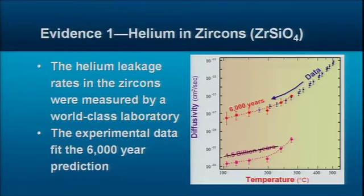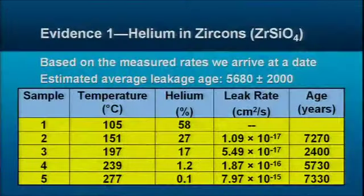And the experimental data verified the 6,000 year prediction and totally annihilated the 1.5 billion year prediction. Isn't that incredible? And when you take the individual samples with the amount of helium left and do a calculation of the age from the leakage rate, the average was around 6,000 years. And so that means, what does that mean?